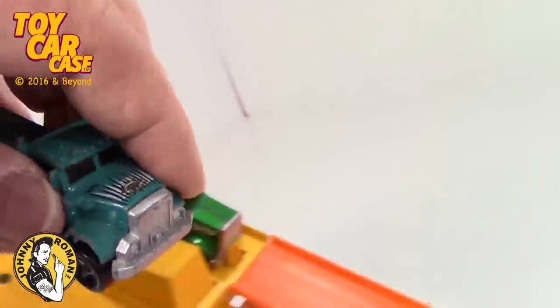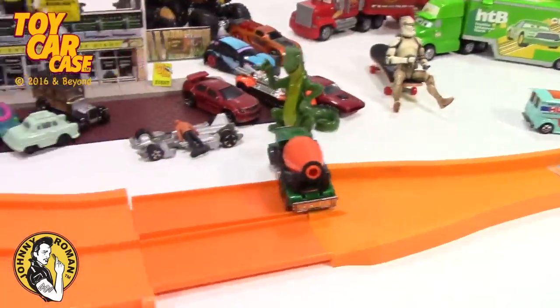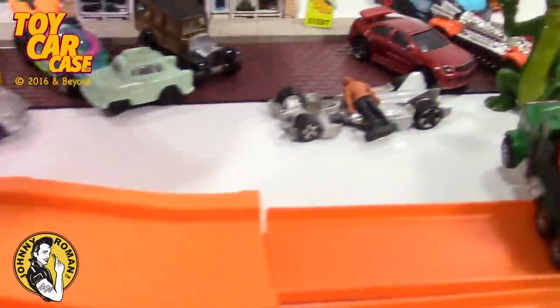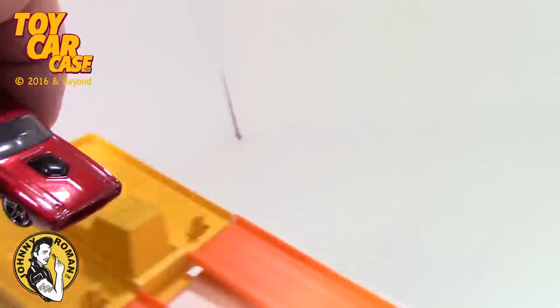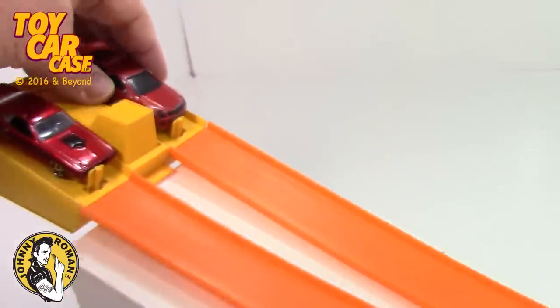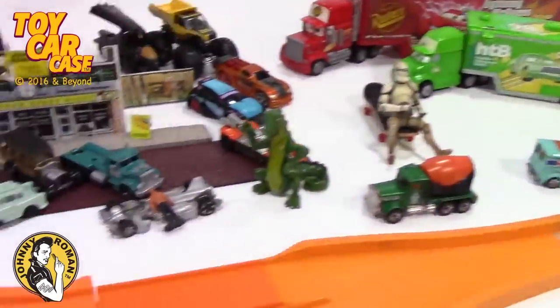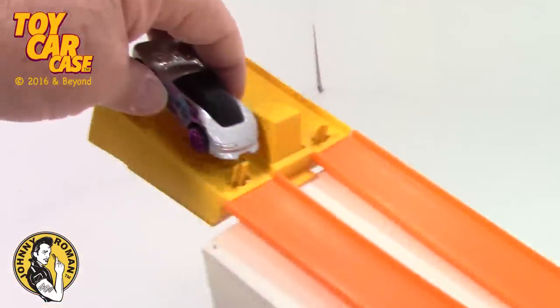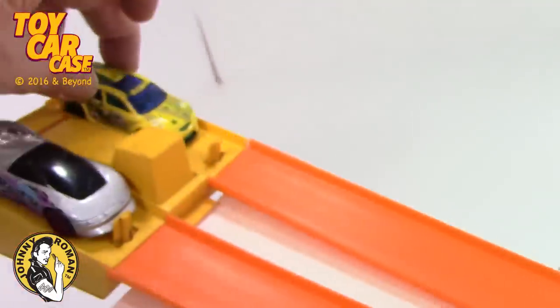But I bet this cement truck does. Against this truck. Let's go. Nice. We gotta get some race cars up here. None of this big heavy equipment stuff. Get race cars racing. Oh, look at that. Simply cool off the end. Let's do this guy. Oh, he almost slipped out of my hand.